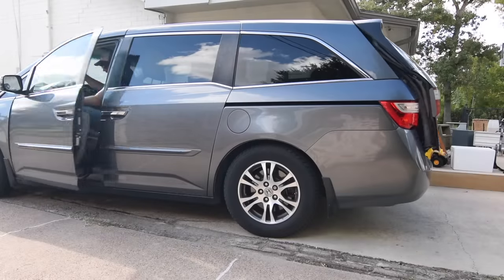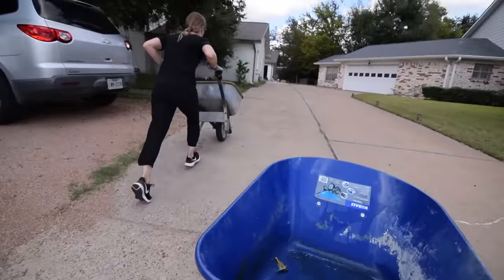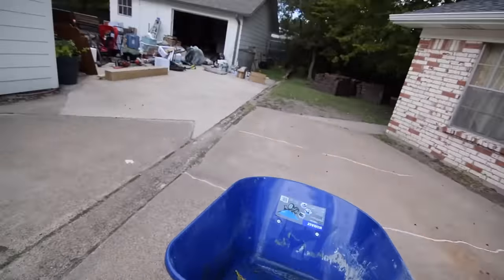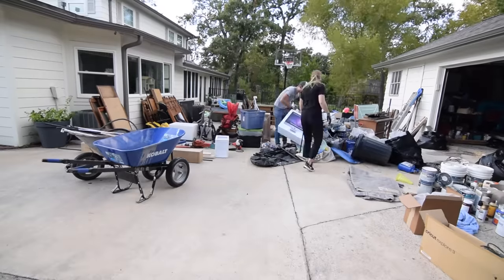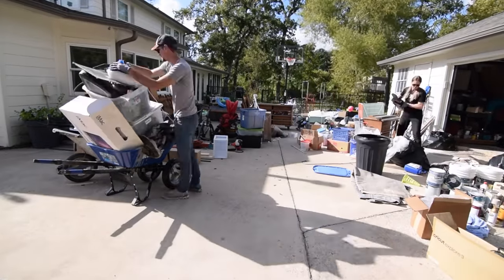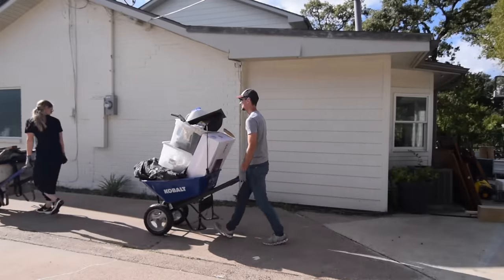After getting back, we magically unloaded all of our tools and even had a little wheelbarrow race. But really, it was time to get back down to business. Our first mission was to separate tons of things that we wanted to give away.